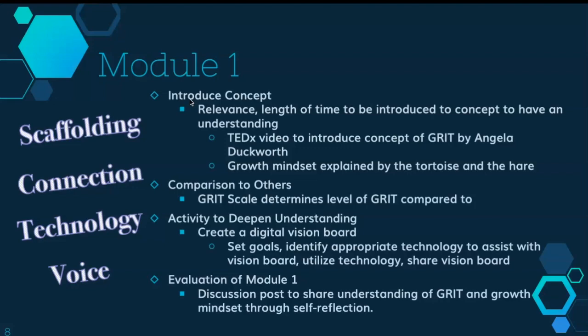Comparing to others is really important. Social media, being connected to others. So utilizing the grit scale to determine the level of grit compared to other people.